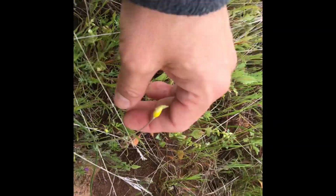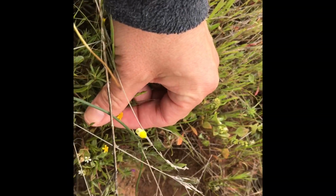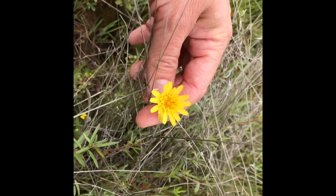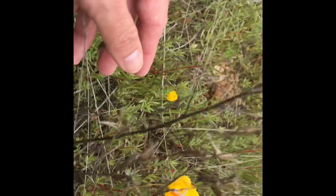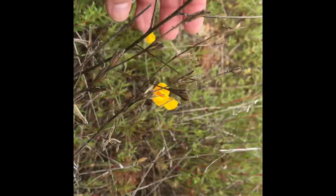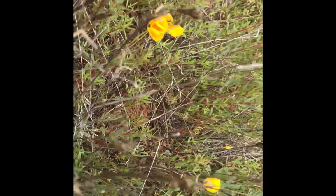We have these teensy tiny yellow ones over here. They're super wee. We've got these larger kind of daisy-ish dandelion looking ones over here. And then over here we've got a whole bunch of these poppies. Oop, can't quite grab them. But they're all really similar in color. Why do you think that is?